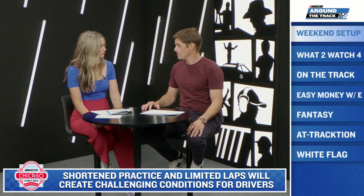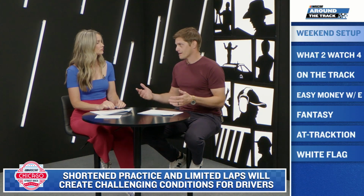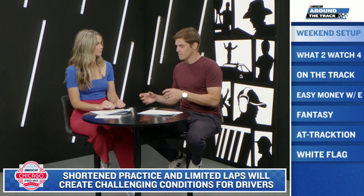Yeah, we're going to see whose simulation is on point and whose tire model is really up to snuff. These guys are going to have to get up to speed really quick. We saw it at Sonoma, though, with the repave. They had a little bit more practice there, but it was one of our best races of the year. I'm excited to get to Chicago and see what these guys have in store. And they have a new tire this year at Chicago than they did last.